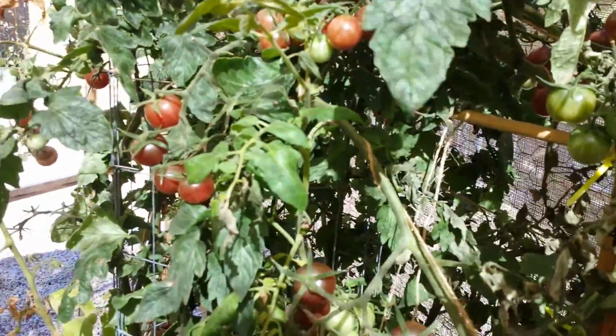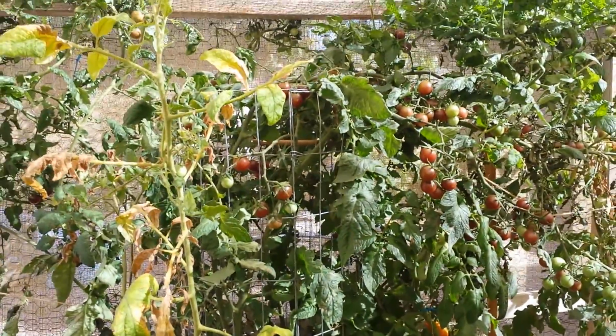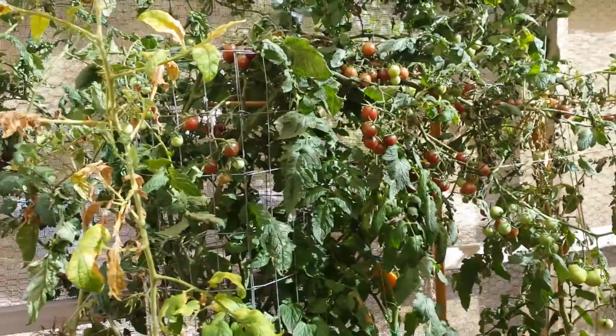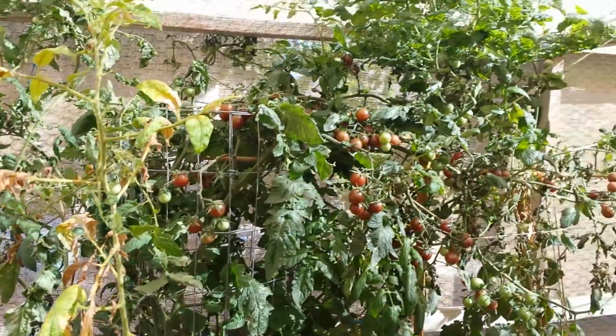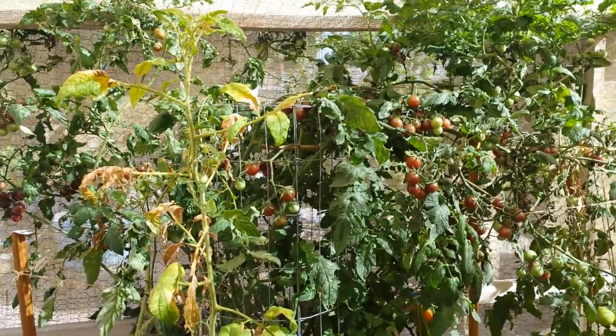So black cherry. Remember, it's a late one. You got to start him really early because he ripens late. But he does a good job. You get a consistent harvest. They don't all ripen at once. As you can see, one by one, they take off. Awesome plant. They're super delicious. Black cherry.